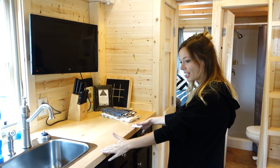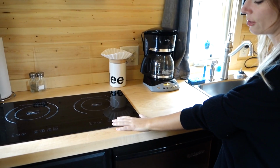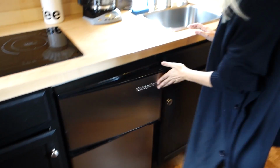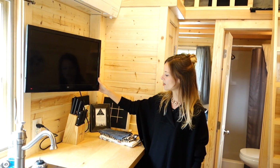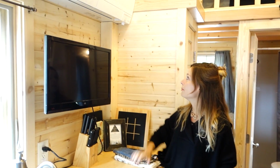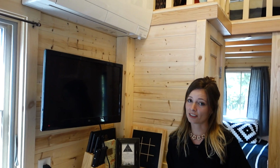So there's a kitchen here. It has a little fridge. Everything's electric in all these, so you've got an electric stovetop. This fridge also has a freezer. Full-size sink. They have a TV here on a swivel, connected to full cable. And they have the Mitsubishi mini split, which means you can get heat or cooling, which is nice because it does get a little chilly here in the winter.